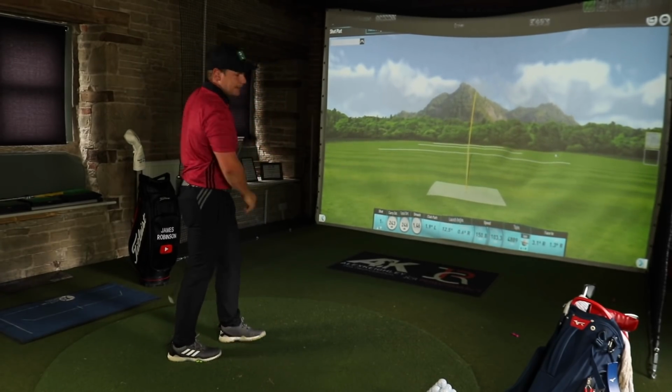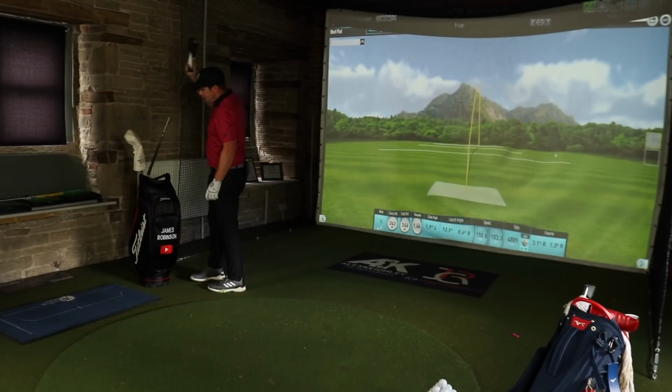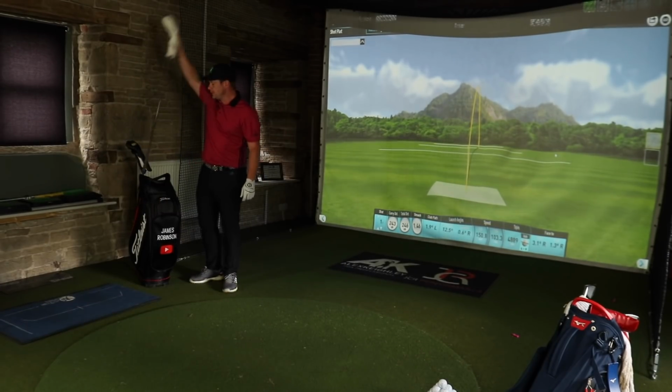There we go. Right, also driver head cover, which I didn't mention. Harbour Town Links, what a place, my favourite course in the world. Some of my favourite golfing memories in the world as well, with the trip with Liam and the guys from Golf Mates. So both the head covers are from that trip.